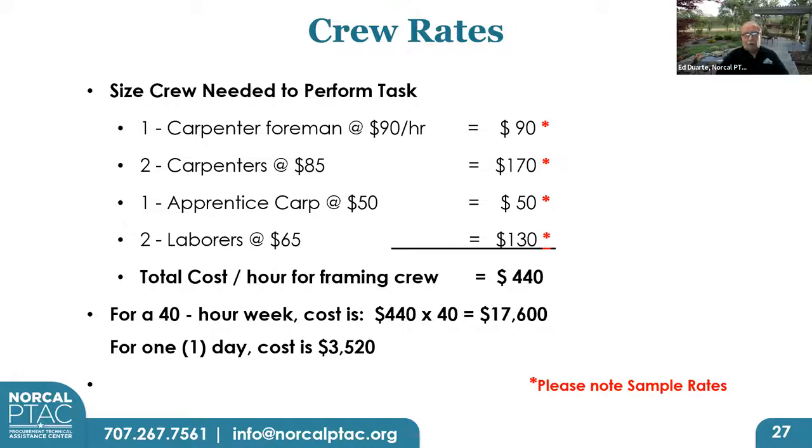So let's say I pick four. So 4 times 17.6 is $70,400. What happens if we take 5 weeks to frame that building? I just lost $17,600 off my bottom line. What happens if I finish 3 days early? I'm going to pick up about $15,000.